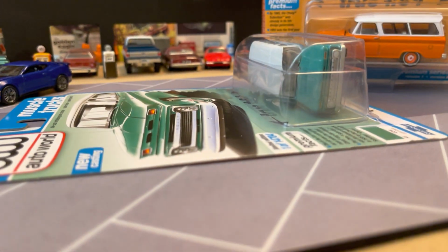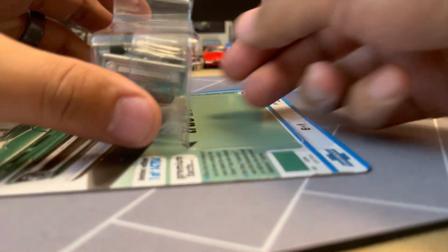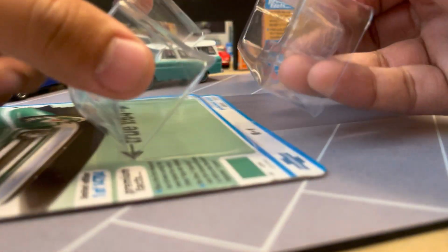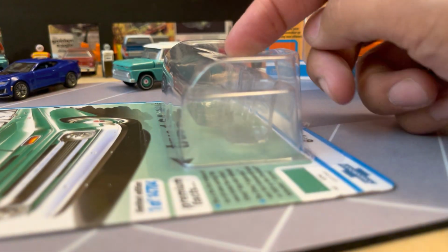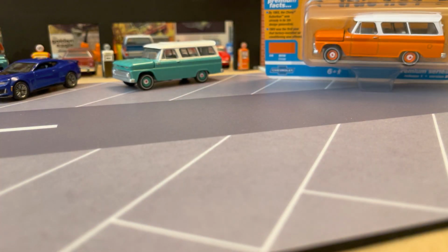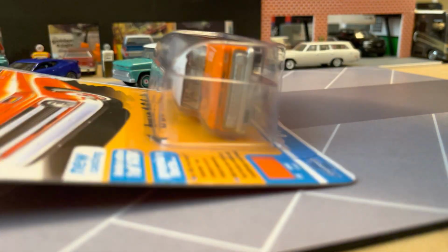It is a shame that they don't have the boxes anymore, but it's okay. I keep the cards, and they can always be put back in here if I ever have to move the collection around or something like that. So we'll put this down here, and we'll get the other one out.